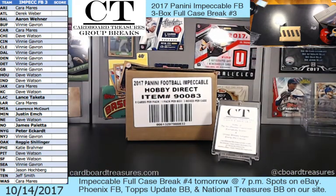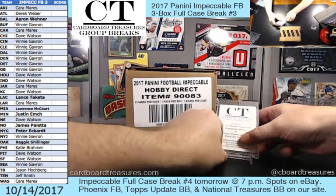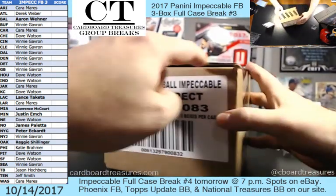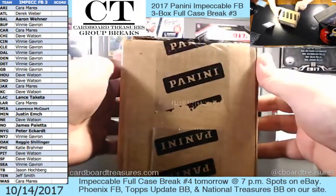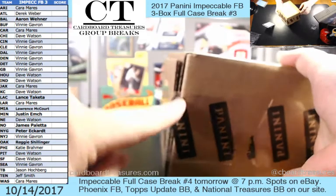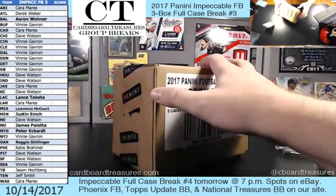So that's one card for every team to make sure everybody gets a card from their team in addition to a guaranteed hit. So let's get this started. I do want to point out this box is sealed up. The front flap on these, I should have mentioned that last night, kind of has a tendency to come up at the bottom. But everything's sealed up.